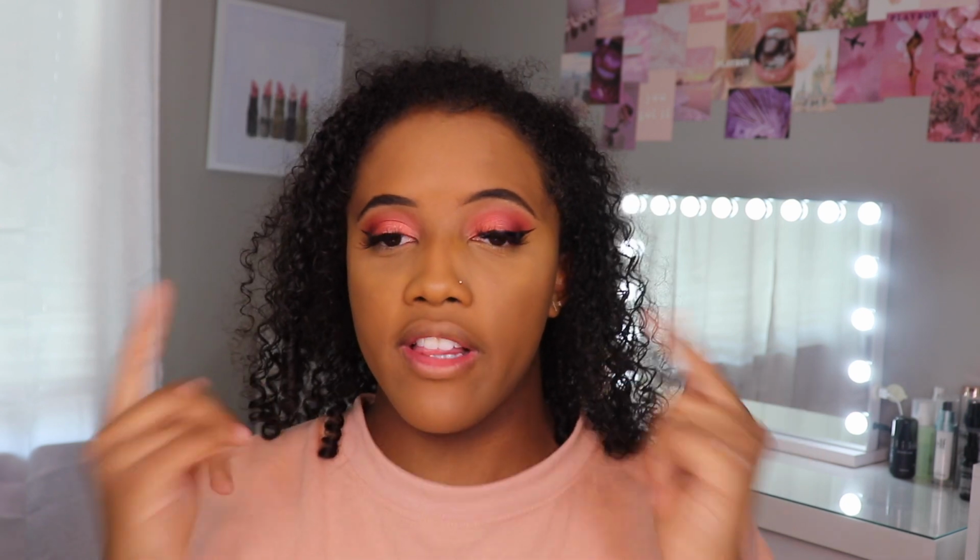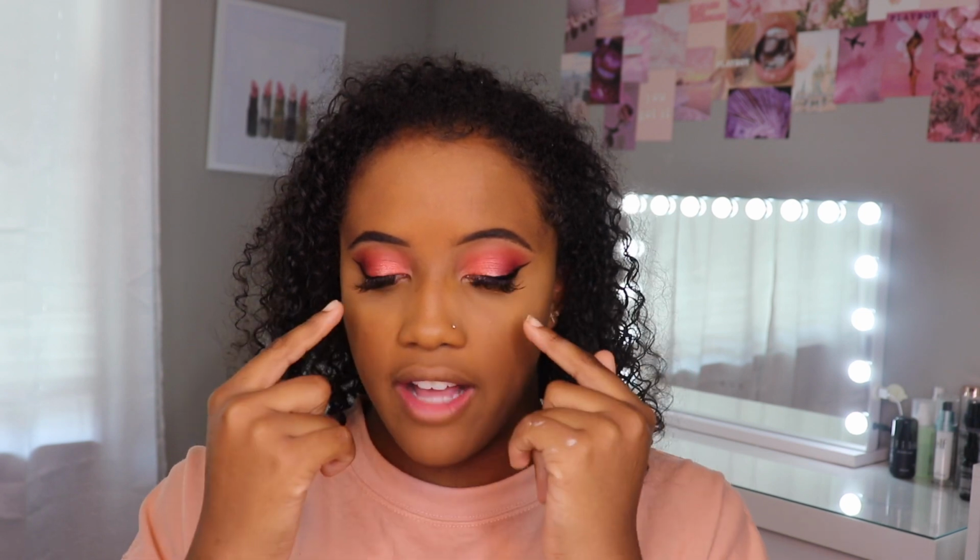I like to go backwards. So I like to do bronzer, blush, then highlighter. I do bronzer first because I have the most difficulty with bronzer and making it look super natural. So I like to do it first. That way I can layer my blush on top of it and conceal it a little bit.